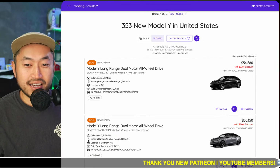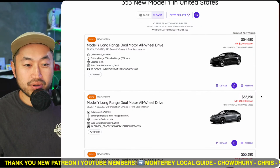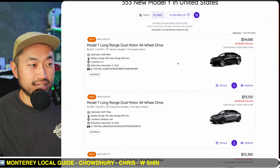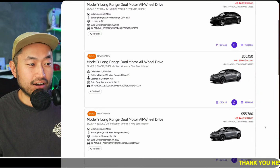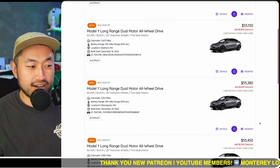But taking a look here, I mean, the discounts, these are strong. These are much higher than what we've seen most recently. $2,800 discount on a 2023 Tesla Model Y demo with 3,600 miles on it. We've got another one, $2,840 discount. Same thing, 3,600 miles in Maine. A $2,600 discount.